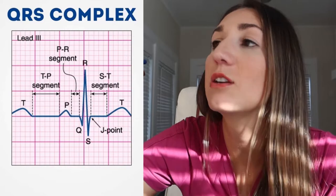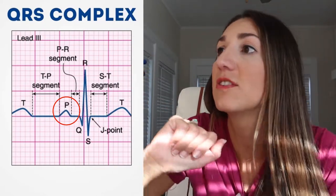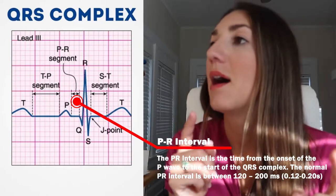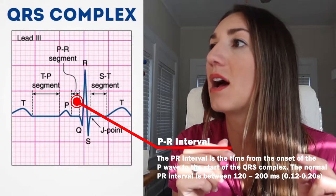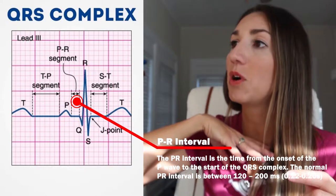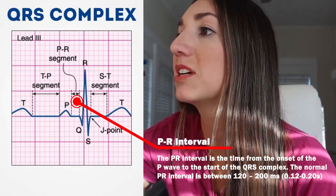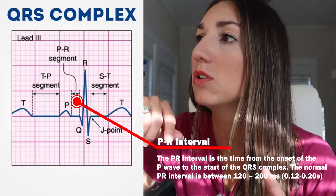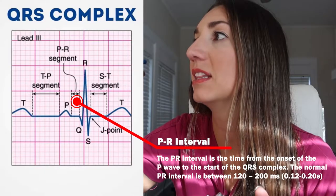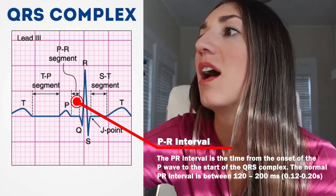So the first little blip is going to be the P wave, or the P to the R interval. The P to the R interval really represents time, and it should be a certain amount of time, and it's when the atrium is depolarized and the ventricles are depolarized. So it should be a certain amount of time. It's 0.12 to 0.2 seconds. If it's longer, then we have a problem in the electrical conductivity of the heart, the atrial depolarization.